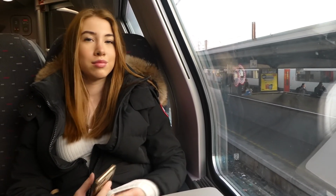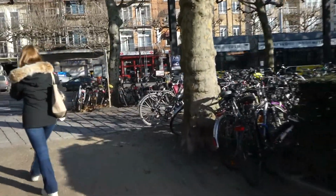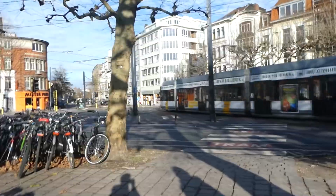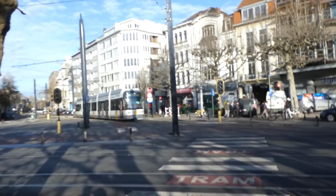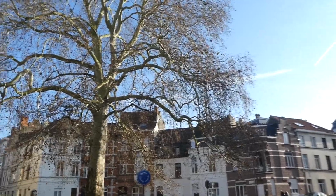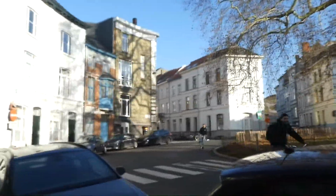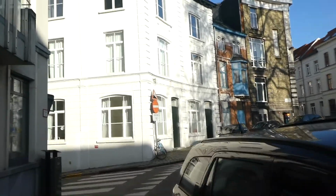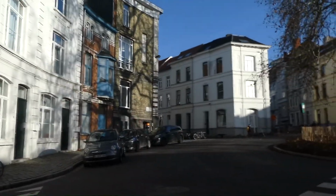Here we go. We have reached Ghent and there are bicycles in abundance. Bicycles everywhere. I love trams, guys. I think we should bring trams to England. Guys, the houses here are so cute and it's so quiet everywhere. I guess we are walking towards the centre of town, but it's very peaceful. It's very lovely.